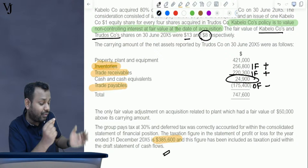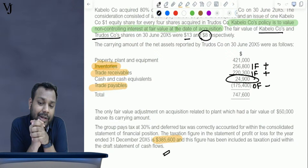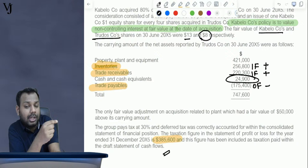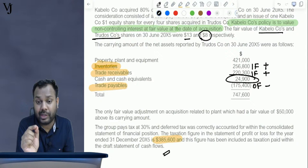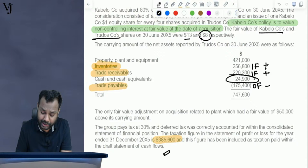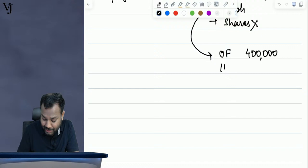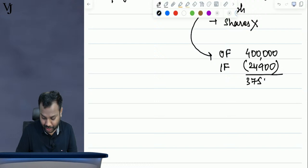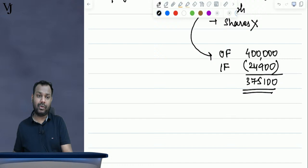Tell me, what is the cost of the envelope? 10 or 9? I have paid 10 rupees to acquire that envelope. But in that envelope, a 1 rupee coin was already stuck. So the net cost of acquiring that envelope is 9 rupees, not 10 rupees. Similarly here, when I acquired the subsidiary, I had to pay 400,000. But inside the subsidiary, there's cash of 24,900. So what is my net cash outflow? It is 400,000 minus an inflow of 24,900, that is 375,100. Is that clear to everyone, my dear friends?